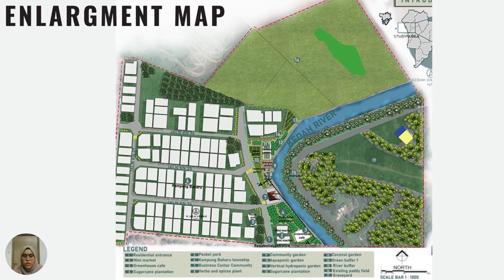The next objective is to enhance the green infrastructure to boost the social economy. I have provided multifunction places that the community can enjoy or access area by area, and this can help to develop a livable community. In these multifunction places I have proposed a community garden, aquaponic garden, vertical hydroponic garden, and also a coconut garden, where people can access the gardens and enjoy the environment and nature.